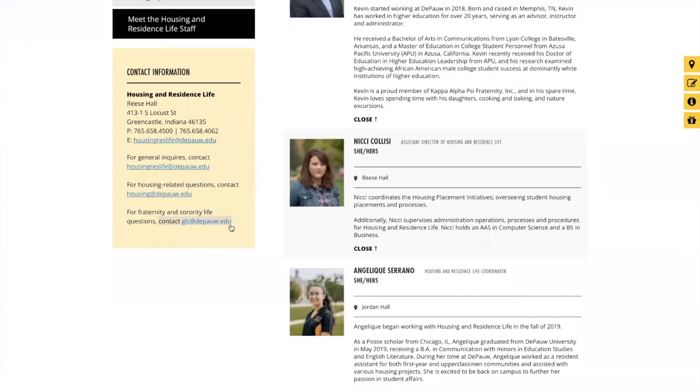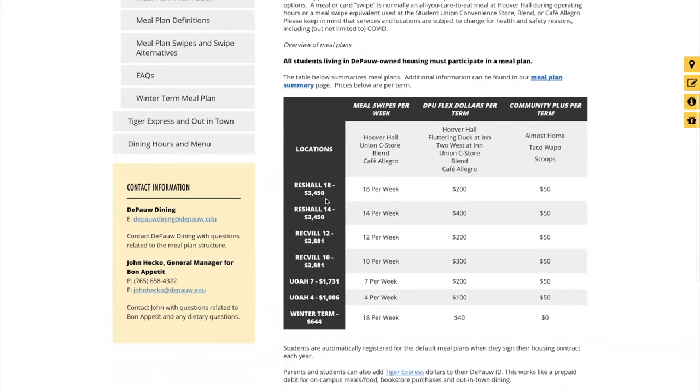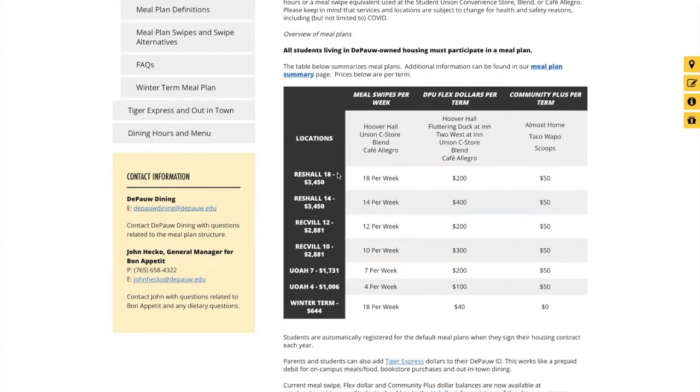Okay, moving on to the dining options. For this year's meal plan, these are the meal plans that DePauw provides. So for first year students, there are only two options that you could choose, which are the Resident Hall 18 and Resident Hall 14. For Resident Hall 18, you will have 18 swipes per week. And these swipes could be used at Hoover Hall, Union C Store, Blend, and Cafe Allegro. Hoover is the place that the school serves your lunch and dinner and also breakfast.